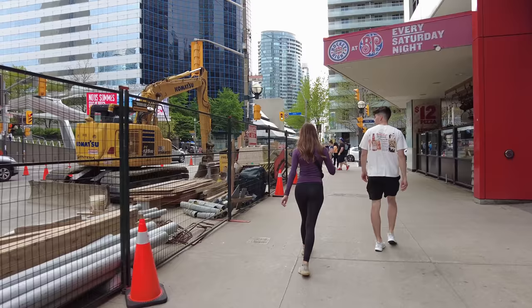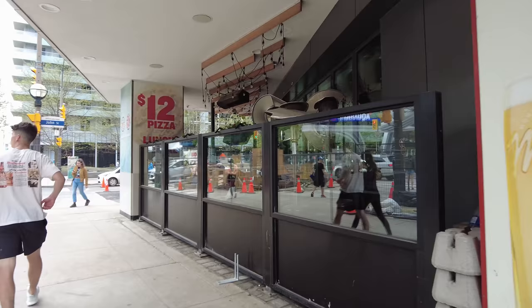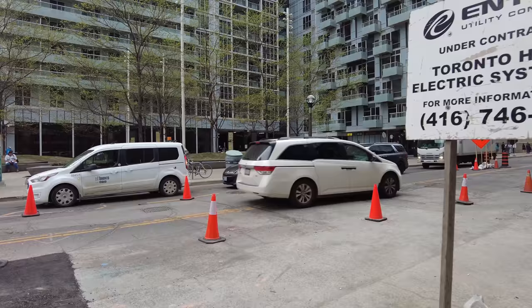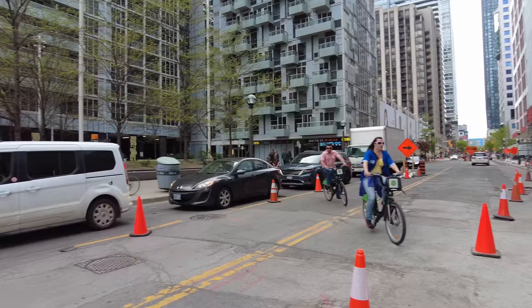There's a Boston Pizza on the right. $12 pizza lunch, that looks pretty decent. And welcome to John Street. Here's a look north. There seems to be a fair bit of construction going on.